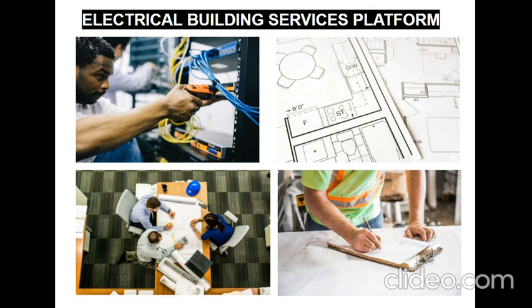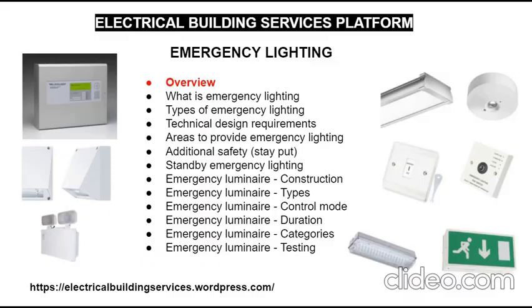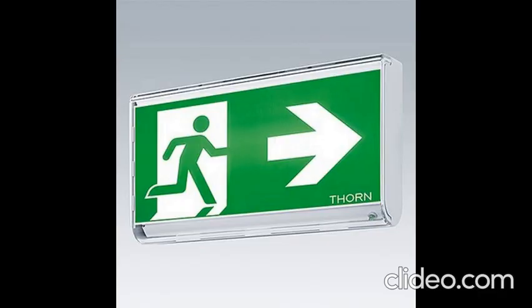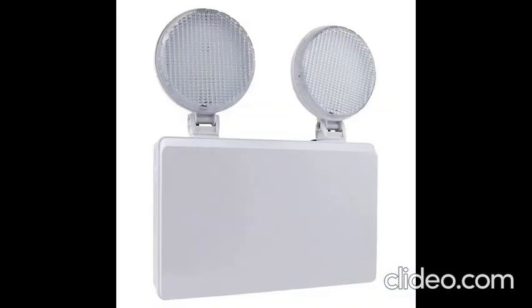Emergency lighting masterclass. We'll talk about the duration of emergency lighting system. So, what is the duration? What do you mean by duration? Duration is also called the autonomy of the system, and this is how long the battery pack within the luminaire will last when there's a mains failure.